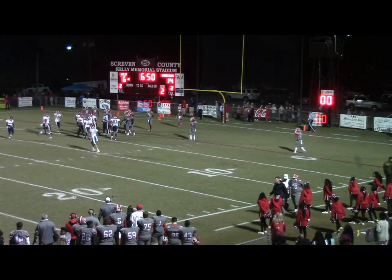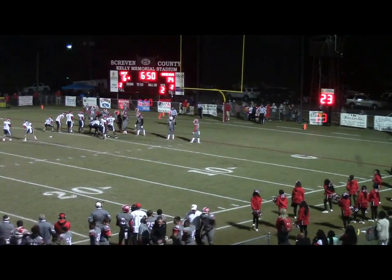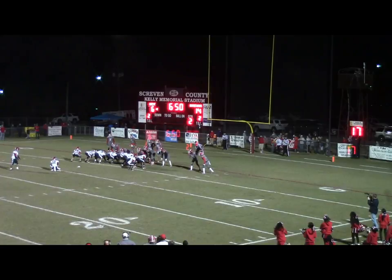So Dalton McBride set it up with the run, and Dalton McBride got into the end zone somehow, some way. First time he flew for a touchdown was at Bryan County. Flew for a first down last week against Fitzgerald and almost coughed up the ball.